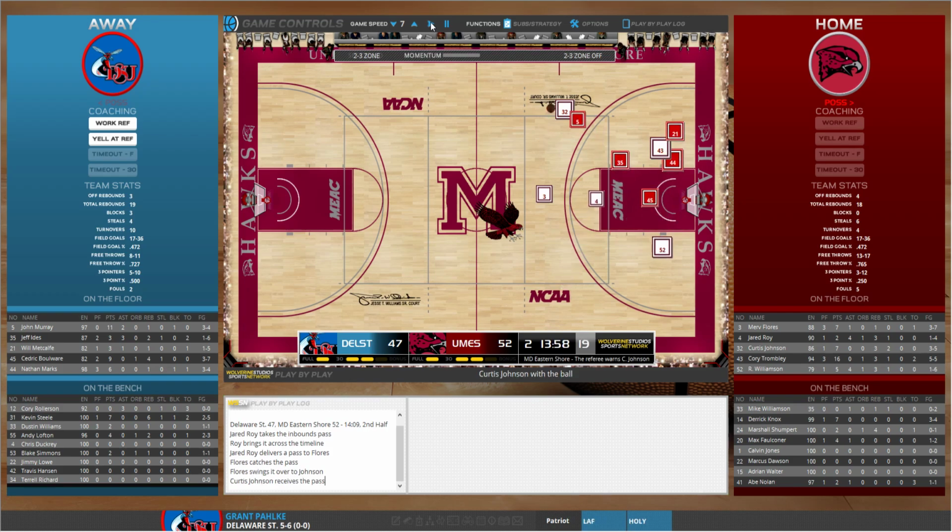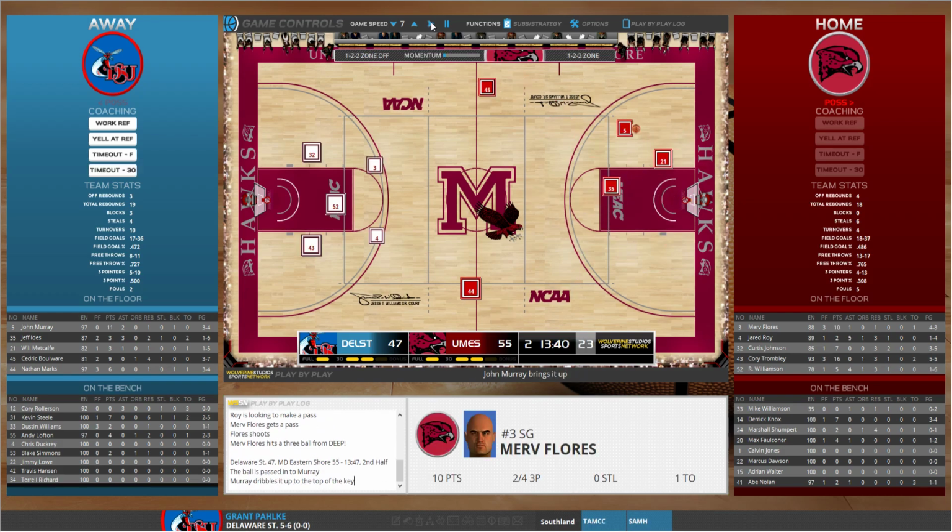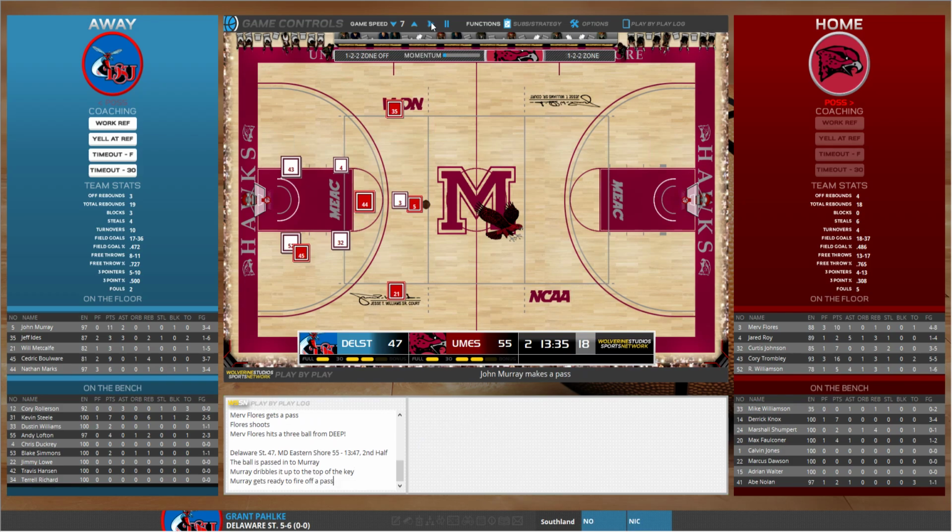Flores passes to Johnson on the right wing. Johnson passes to Trombley in the right post. Trombley back to Curtis Johnson, right wing. Johnson passes to Roy at free-throw line. 12 seconds on the shot clock. Over to Murph Flores, top of the key. Flores takes a long three and he makes it. Flores now with 10 points.